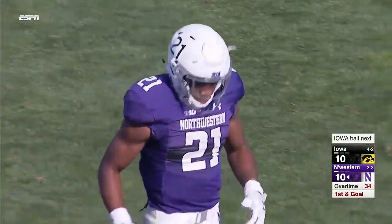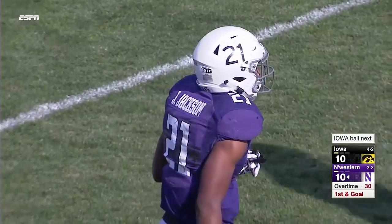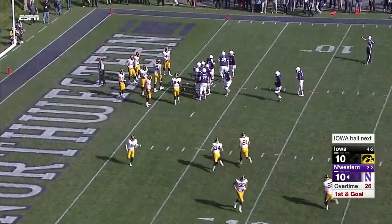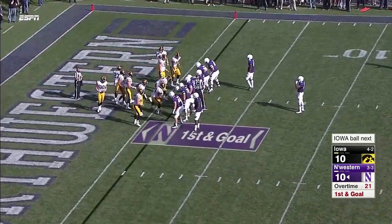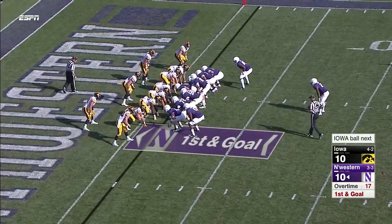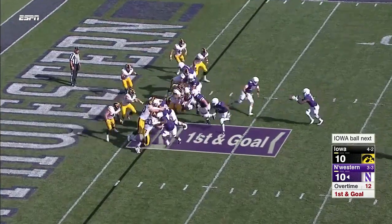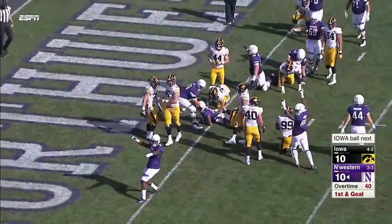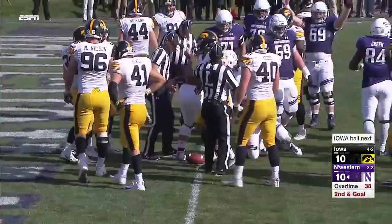Find a way to get the ball to your best player in crunch time. It's that simple. And for Northwestern offensively, it's Justin Jackson. It has been for a long time here in Evanston, and it was on that play. The all-time leading rusher in Northwestern history has him rapping on the door. Jackson on the toss. Jackson is down at the half-yard line.